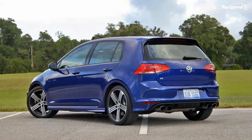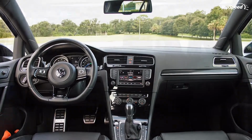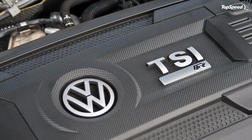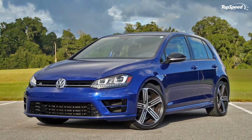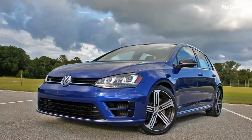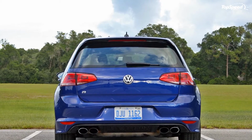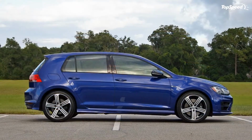The lower front fascia is a bit larger, hanging lower to the ground and allowing for more airflow into the intercooler and radiator. It also has larger side vents where the Golf's fog lights normally reside. The side of the car gets treated to a smallish chrome fender badge with the R logo.